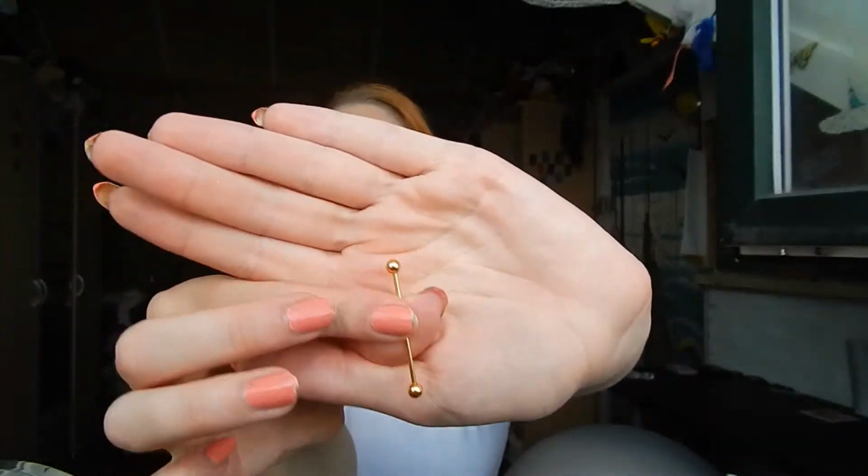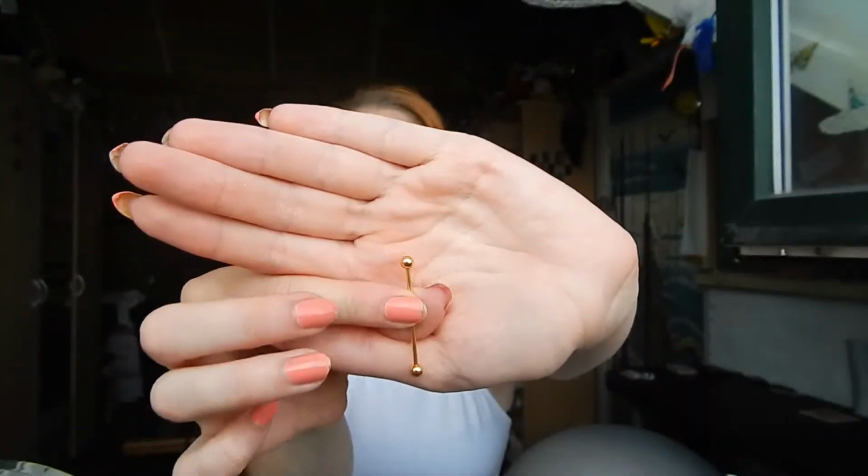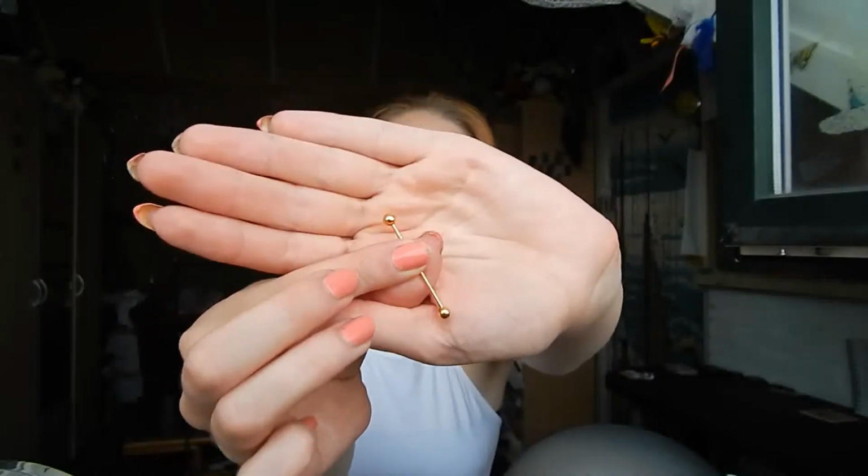So the first thing I have here is a gold coated surgical steel barbell, which I bought for my industrial, which I can't change until October, but I bought this like a week after getting it done and it takes a year to heal, so it's been lying around for a while. But I just like to have jewelry ready.